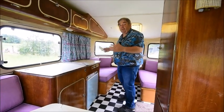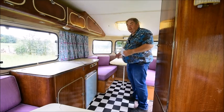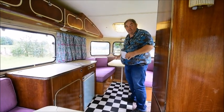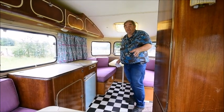It's almost wraparound seating. And again, this table would have dropped down and made a double bed, not quite as large as the one at the back, but this would have been the one where the kids would have slept, because this would again have been a family, typical family 4-berth caravan.